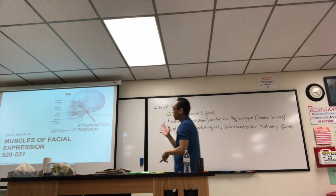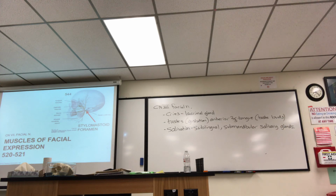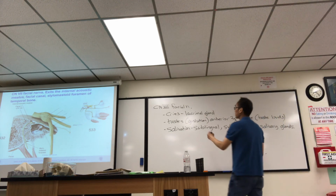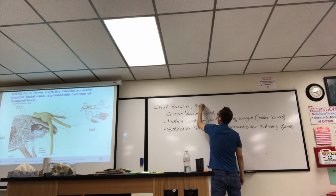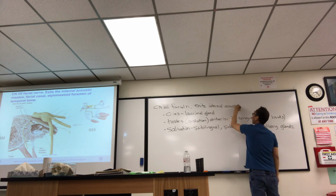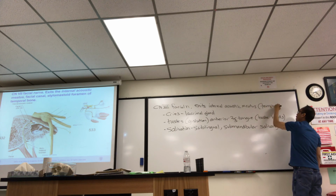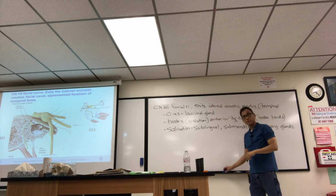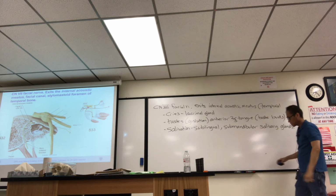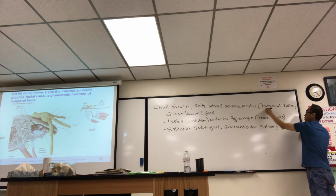Okay, well, the nerve, if you follow facial nerve, I think I skipped over a slide here. Let me go back to this one. Facial nerve exits the internal acoustic meatus. Look for that in the temporal bone, the petrous region. A lot of students have trouble identifying that one. It seems to escape you. The internal acoustic meatus, look for it on the temporal bone, petrous region.